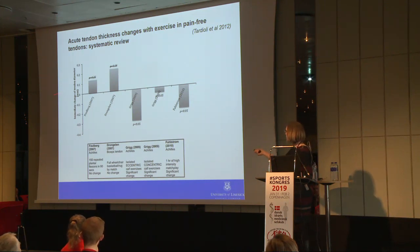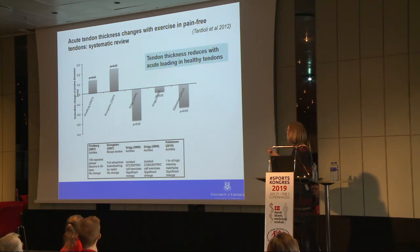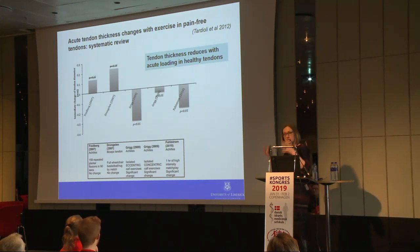All of the other 4 studies looked at thickness of the Achilles tendon under load. So all of these studies looked at acute changes in tendon thickness, 4 of them in the Achilles and 1 in the biceps. And the conclusion was that tendon thickness reduces with acute loading, with a single bout of heavy exercise, in healthy tendons. So when we expose a healthy tendon to exercise, various types of exercise, it should reduce in thickness to some degree.